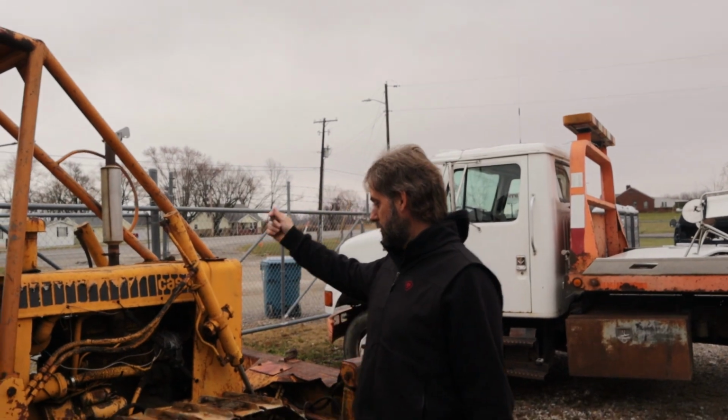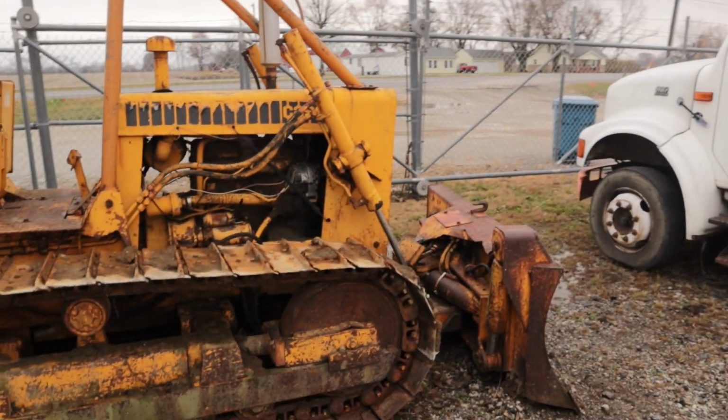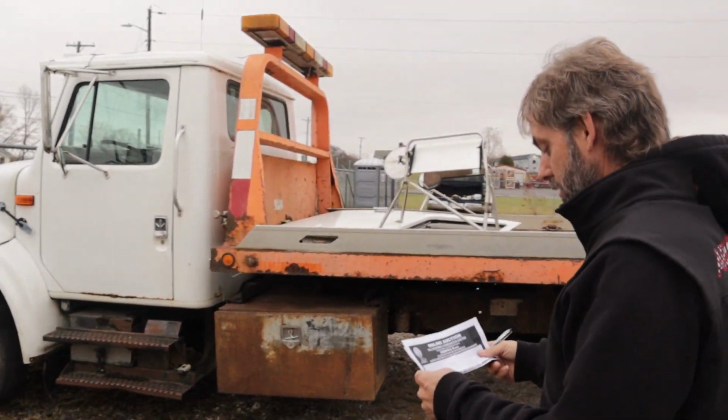I'm sure it can be your restoration project, or the guys that know what they're doing maybe can get that going. So just help yourself. Brought in just how it sits, and who knows, maybe without much it might get fired up, but you guys check it out and see for yourself.